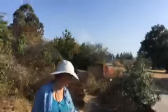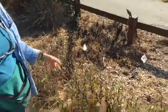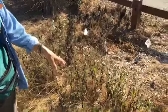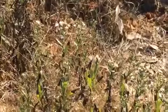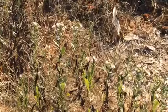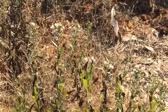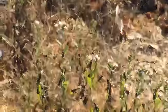Right here, it doesn't look like much. They almost look kind of burned, but this is the California aster. This is a fall plant that blooms and provides nectar for whatever insects are still out, native bees. You may see some butterflies. I haven't seen a lot. Have you seen many? I haven't seen a lot this time of year, butterflies.